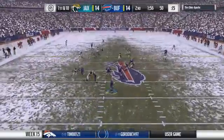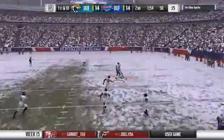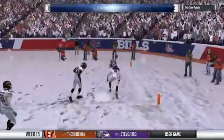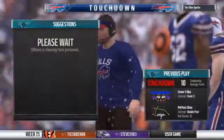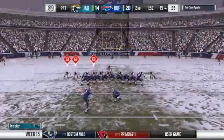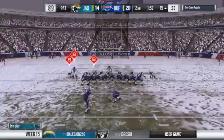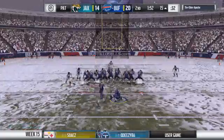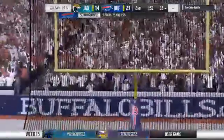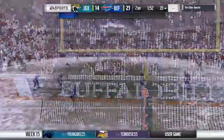Bridgewater now from the 50. He's going to wind up and air it out. That's caught inside the 20. And he'll take it into the end zone for a Buffalo touchdown. Marquise Goodwin, his 10th touchdown of the season, 2nd of the game. And the Bills have broken the tie. It's up and good, and that'll make the score 21-14.